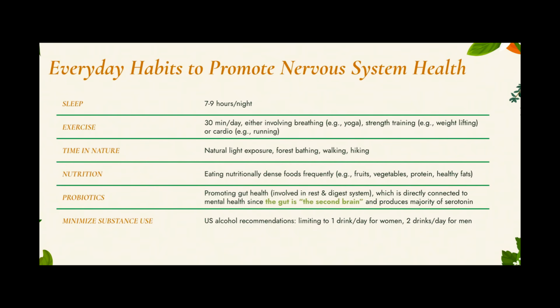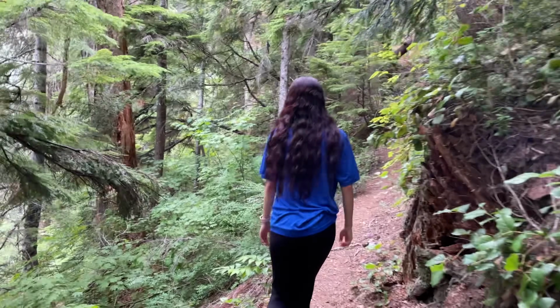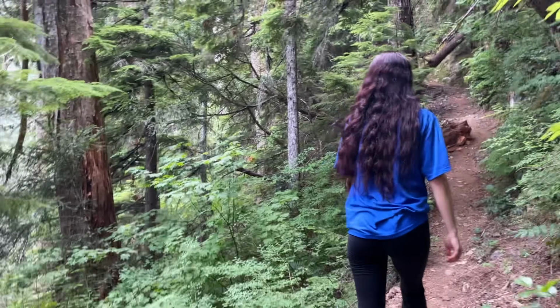Time in nature is also really important as well. Natural light exposure, being around green spaces, being around water, all of these have been shown to help physical and mental health. There's something called forest bathing or forest therapy that originates from Japan, which has been shown to have very beneficial outcomes. So things like walking outside, hiking, swimming, sailing, anything that's outdoors is wonderful for your nervous system.